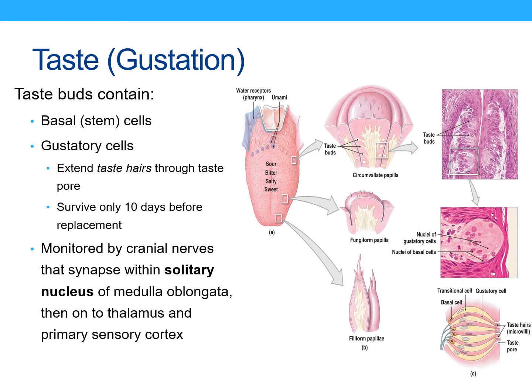Our taste buds contain basal cells, which are stem cells that produce daughter cells that can mature into new gustatory cells. Gustatory cells are the cells that actually provide our sense of taste. So it's similar to olfaction, where we have those stem cells that can differentiate into new taste cells. Those gustatory cells have what's called a taste hair, little microvilli that extend through a pore and are able to detect the dissolved chemicals from food and drinks. So those are in the actual papillae. Each of those gustatory cells survives for about 10 days before they get replaced, so there's a lot of turnover again in the gustatory cells.